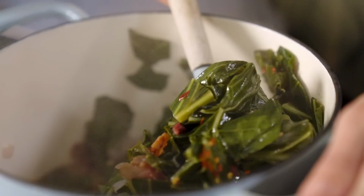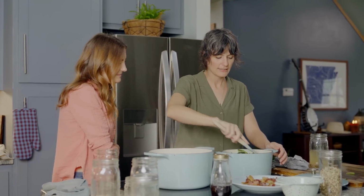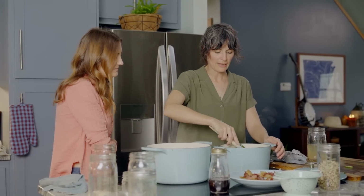Clay will travel to Canada for bear hunting season. He hunts up there and he'll bring me back some Canadian maple syrup. And we add that at the very end.